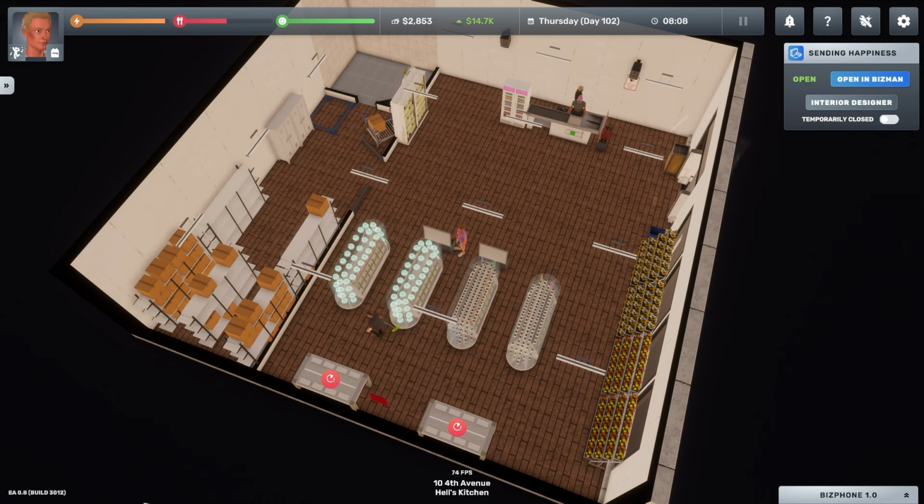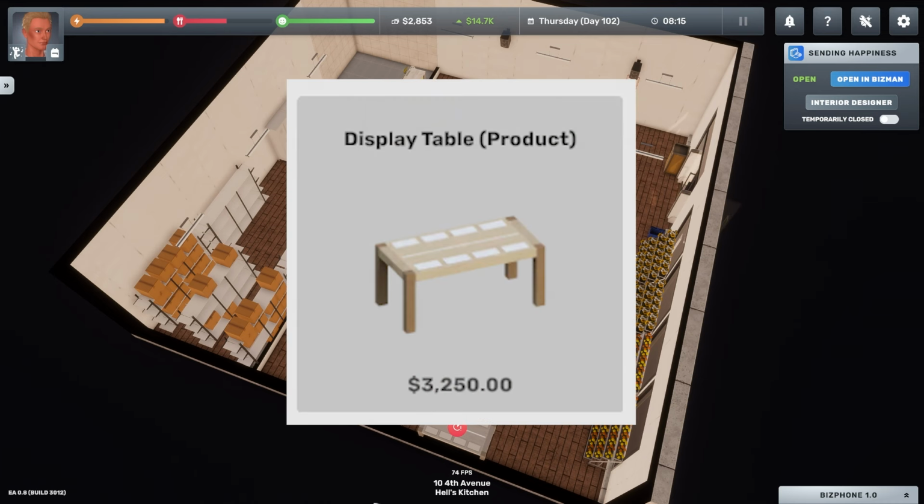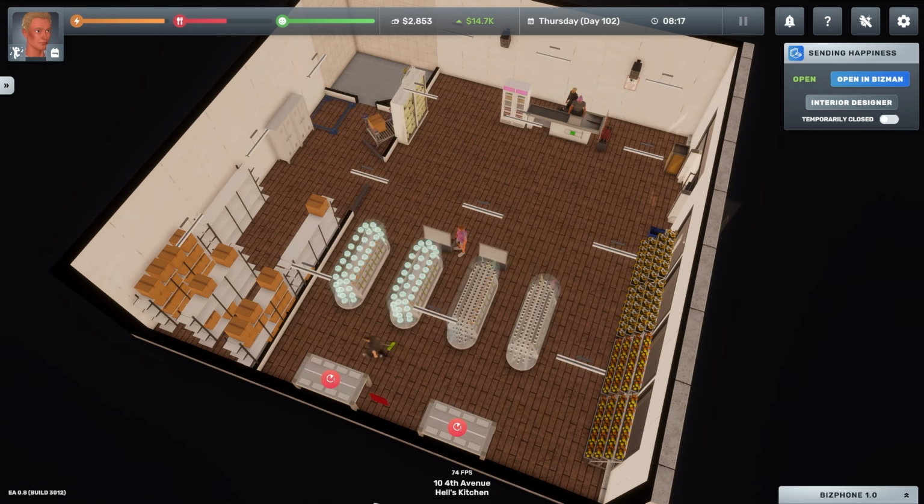On today's shopping cart, we need to buy the remaining 8 display tables, these things from AJ Peterson and Son, at $3,250 each. That means that tomorrow we will be buying 4 tables of 13 grand and another 4 thereafter, depending on how much money we make in.